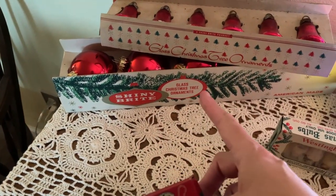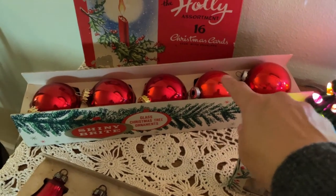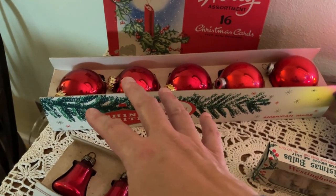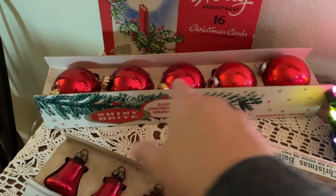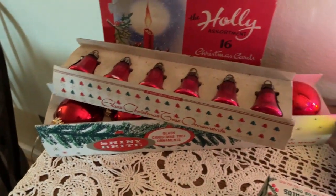This one I bought at an antique store, and it only has 2 Shiny Brights in it. These 2. These are 3 that I put in it just to round it out. What was in it when I bought it was like a blue one, maybe other red ones, but they weren't Shiny Brights. So I got rid of those and just put 3 that I had in with the Shiny Brights. So that's just good enough for display.